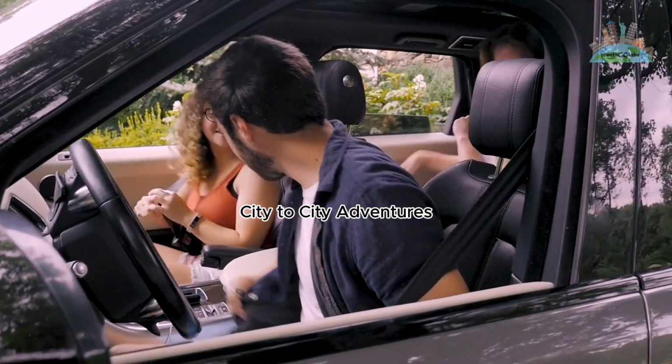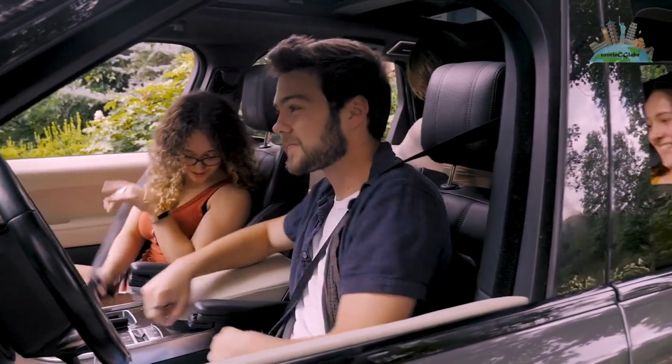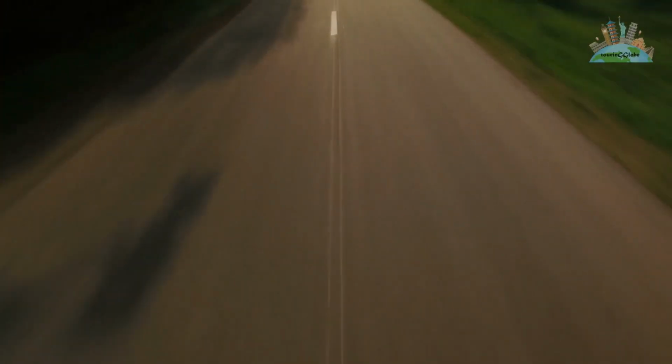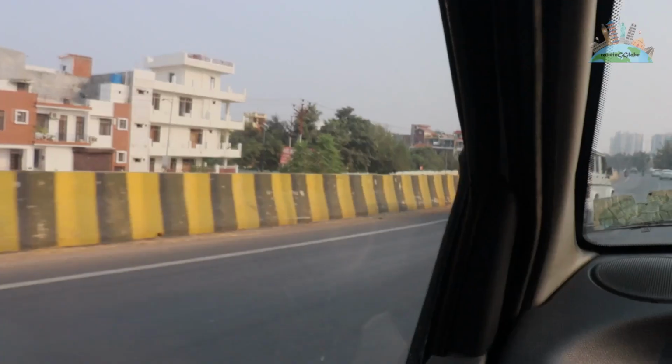City-to-city adventures. If you want a mix of urban exploration and scenic routes, plan a trip that starts and ends in different cities, with interesting stops in between. Tip: use a road trip planning tool like Google Maps, Road Trippers, or Komoot to help you visualize your route and find interesting stops.